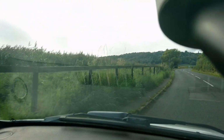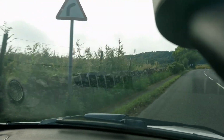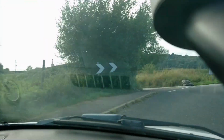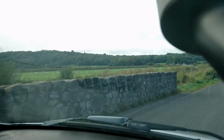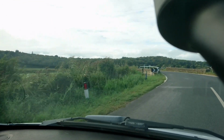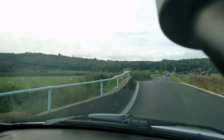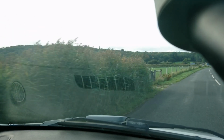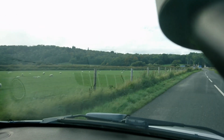It's just perfect for a nice twisty road like this. Mr. Quirk from Planet Auto lives just round the corner from Alice, and so regularly sees this road being used in tests and things, and I can see why. It's a good road, and this car is handling it really well.